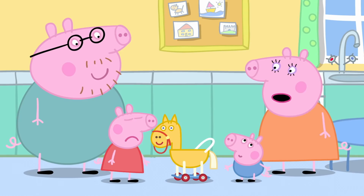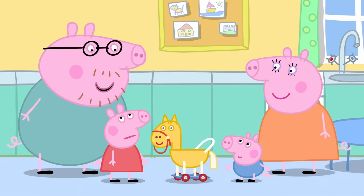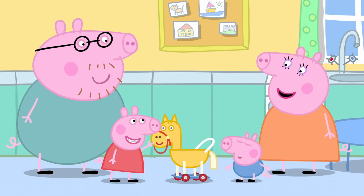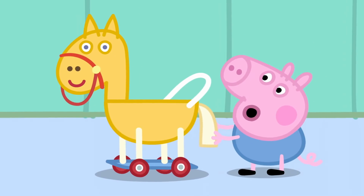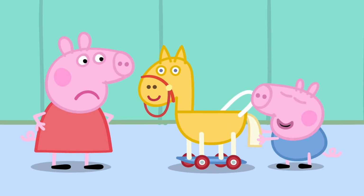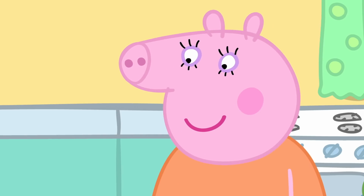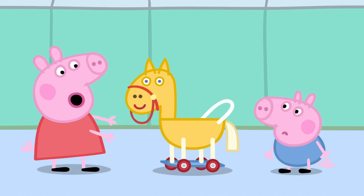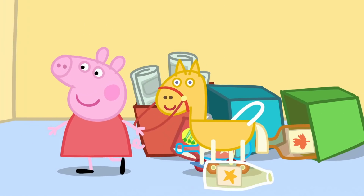Remember, children, Aunt Dottie sent the present for both of you. You'll have to share. Sharing can be fun. Can I play with Twinkle Toes first? Let George have the first turn. He's the youngest. Horsey, Horsey. George likes playing with Horsey. George, it is called Twinkle Toes, not Horsey. Now it's Peppa's turn. I am Princess Peppa with my magic horse, Twinkle Toes. Peppa likes playing with Twinkle Toes.